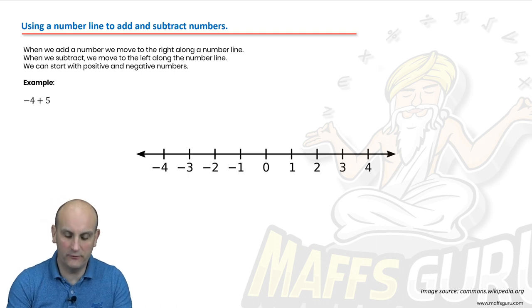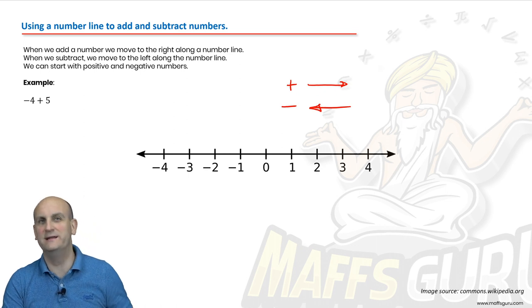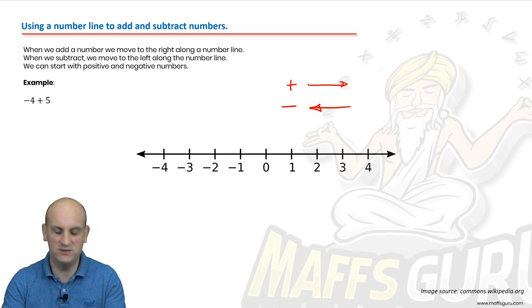So, using a number line to add or subtract. When we add numbers on, we generally move that way. And when we subtract numbers, we move that way. Later on, that becomes a little bit fudgy, but we'll get there.